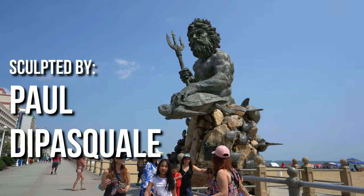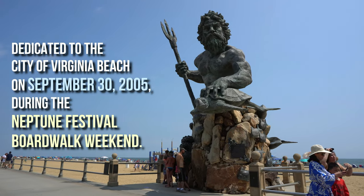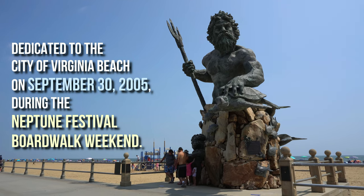This statue was sculpted by Paul D. Pasquale. It was dedicated to the city of Virginia Beach on September 30, 2005, during the Neptune Festival Boardwalk weekend.